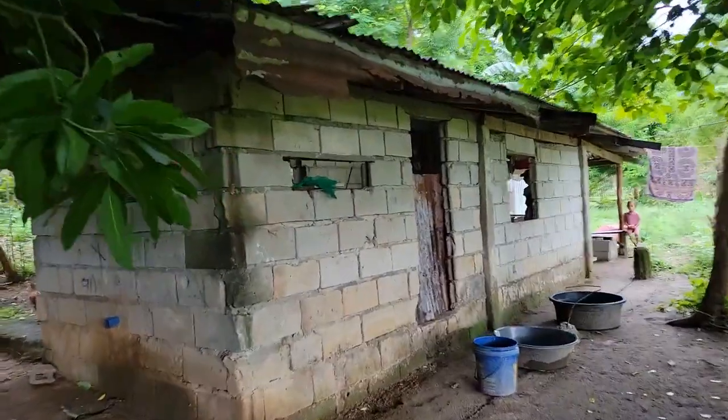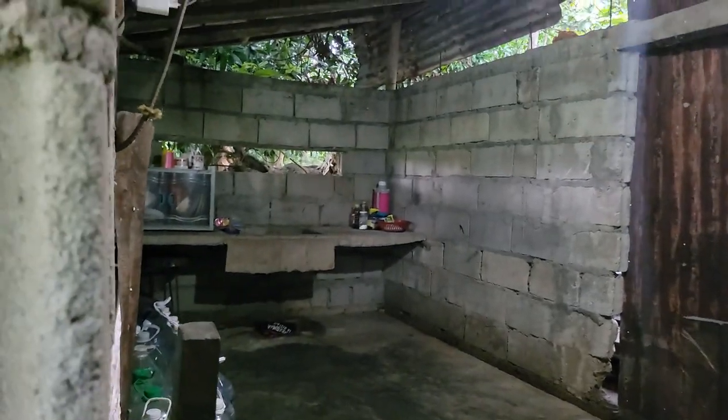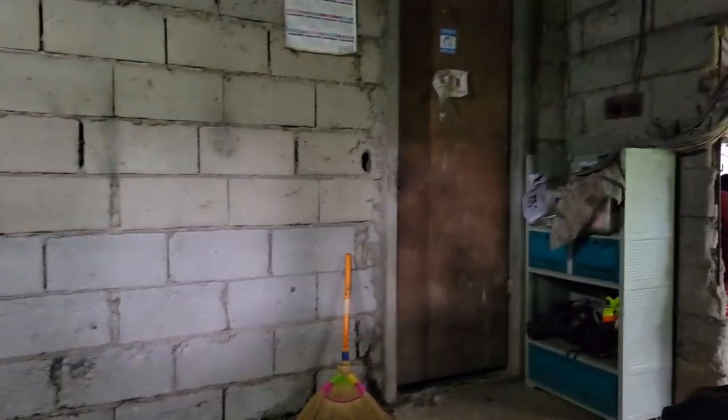This is their house. Let's go inside of their house. They have this to put the water from the rain. And this is the house. Look, oh. That's the kitchen. And they have electricity.